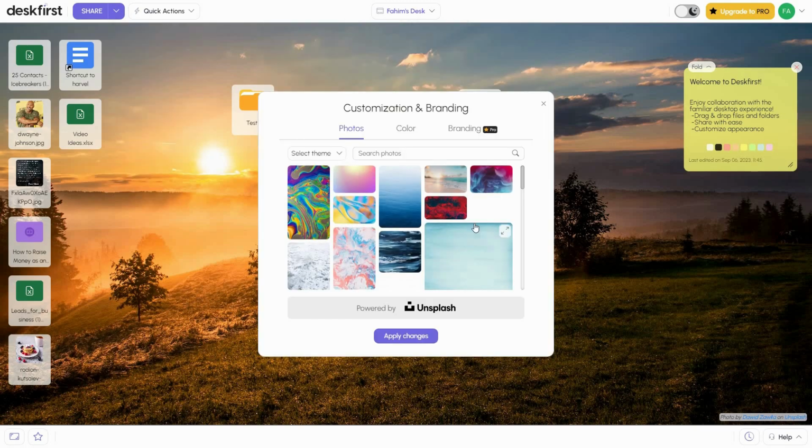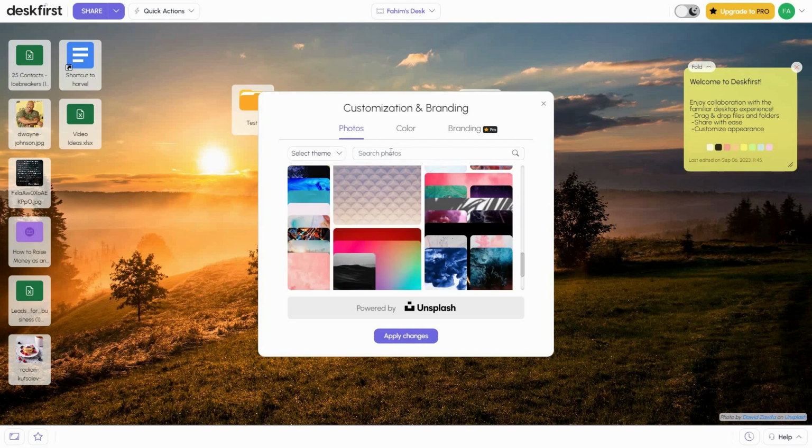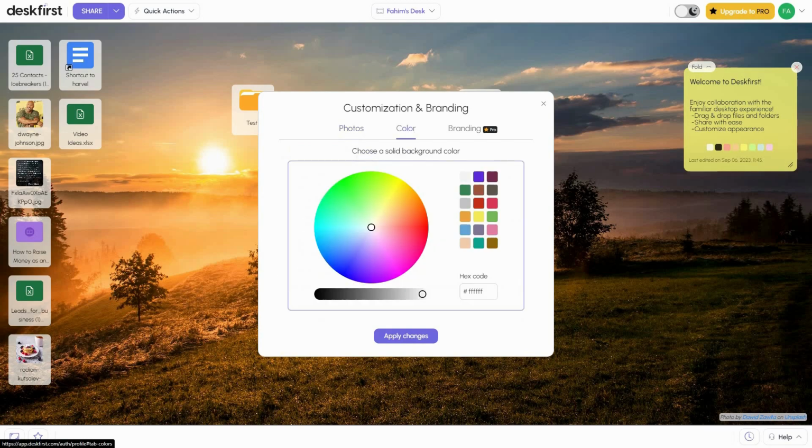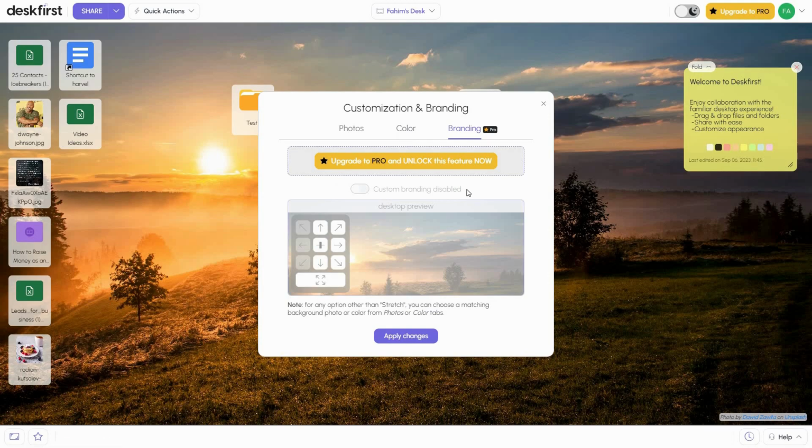So as you can see now, some images have opened from Unsplash. So this is exactly from where I have selected this background image. So you can also select any of these images. You can search for a photo on Unsplash. You can also select a theme from any of these categories. You can also choose the solid background color if you want. And you can also add your custom branding by enabling this option.